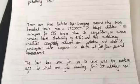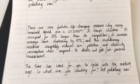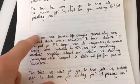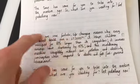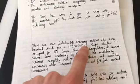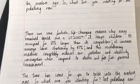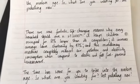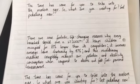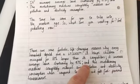So there are some fantastic life-changing reasons why every household should own a LT2000, and then I've got my colon in here. So this particular sentence, or well, it could be a sentence on its own effectively, but I'm linking it here into what's about to come. So I'm about to tell you some of the fantastic reasons. So it keeps children occupied for 81% longer than its competitors. There's the first one, semicolon, no capital letter. It increases average lawn shortening by 97%, semicolon.